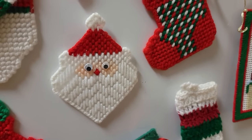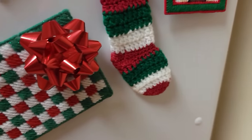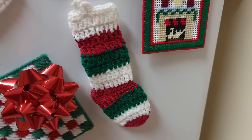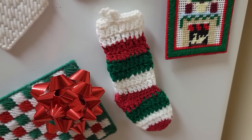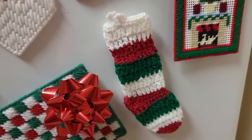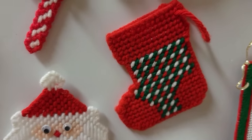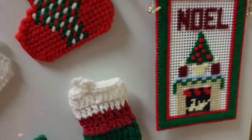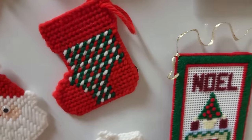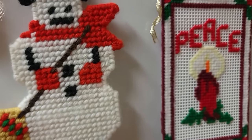And I found 3 of those Santas, 2 stockings that are crocheted, not needlepoint. No, wait, 3 stockings, 2 stockings. Yeah, there's another one up above that's smaller, but those are crocheted. This is plastic canvas, of course. So there's a nice little fireplace one. Again, with the gold tiny ribbon on it, and a very pretty piece one.